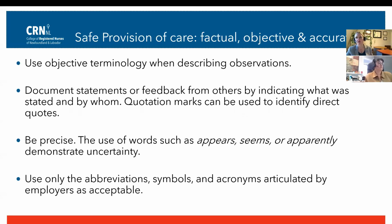So what does the safe provision of care actually mean? Factual, objective, and accurate. We're supposed to use objective terminology when describing observations. One example is a lot of times a nurse, or any healthcare provider, will chart, patient fell out of bed. If you're thinking about being as objective as possible, if you walk into the room and the patient is on the floor, then you don't know that the patient fell out of bed. You should chart that you walked into the room and found the patient on the floor. That's just being as specific and as factual as possible.